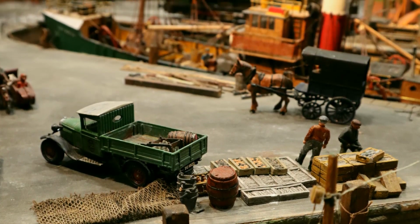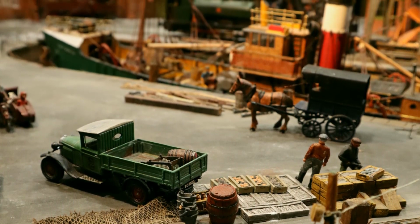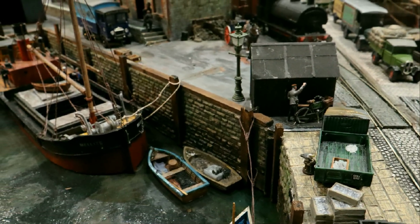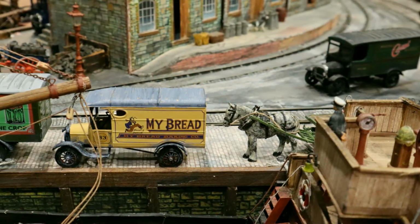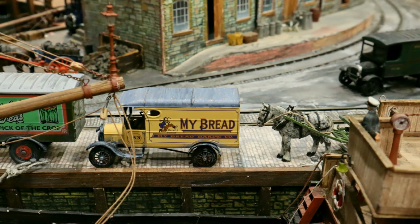St George's Dock depicts a northeast port in the 1930s, showing the clutter and character of that time. All the buildings, ships and scenery are scratch built from cardboard, and stock is either scratch built or built from kits. I particularly like the captain on the ship looking out on the bread van that stands on the dockyard.